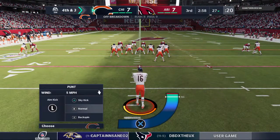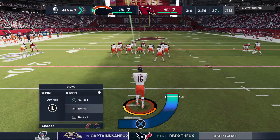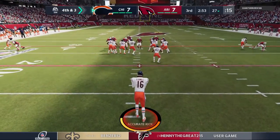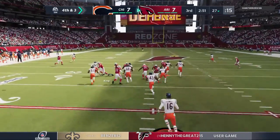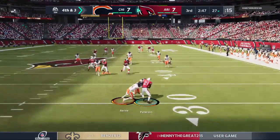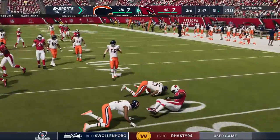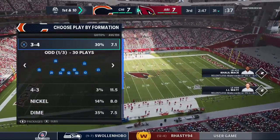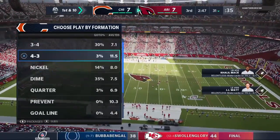Here's Pat O'Donnell now as he's on to punt for Chicago. Averaging over 50 yards a punt so far as this one's away. A 40-yard punt, 1 yard on the return. And the Cards will take over 1st and 10.